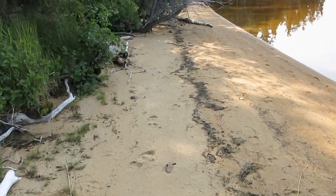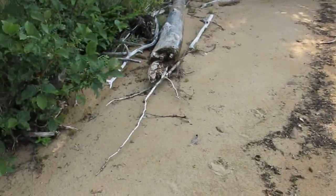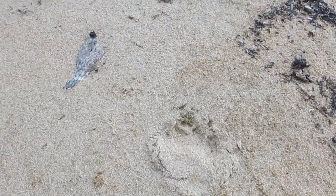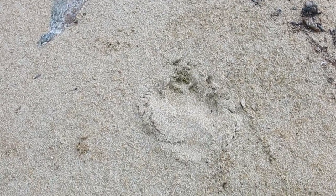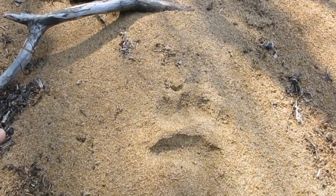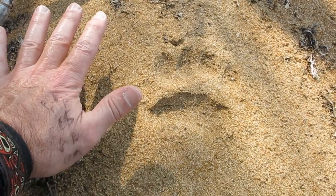On this sand beach, you can usually find animal tracks and small bear tracks here. Not a very big one. There's my hand. Small bear.